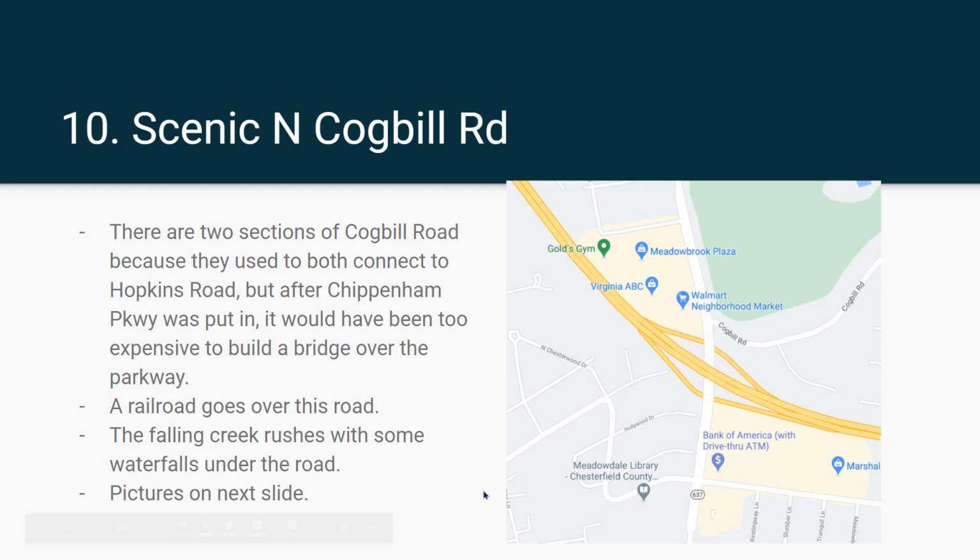And so here's one part of Cogbill Road, and if you've ever gone on this road, you're probably like, why the heck do they make it go like a 135-degree backwards turn and then back again? Well, and it also changes names. It changes to Chesterfield Drive right here, and then I think even Meadowdale Drive right here. It changes names quick, like Cogbill, Chesterwood, and then Meadowdale. And then this part is still called Cogbill Road, and it's because it used to go right here and connect to this part on Hopkins Road. But that's not really the point of what's cool about it.